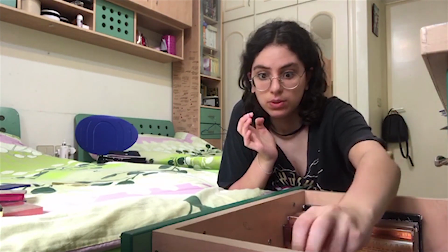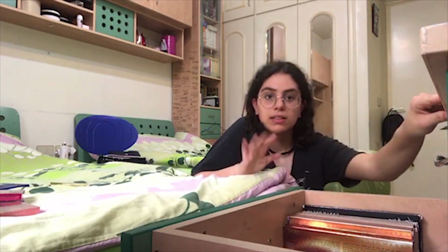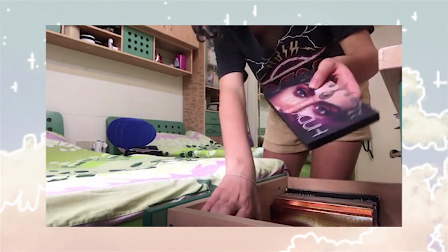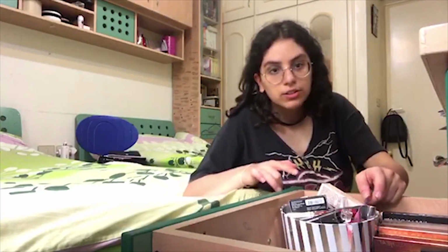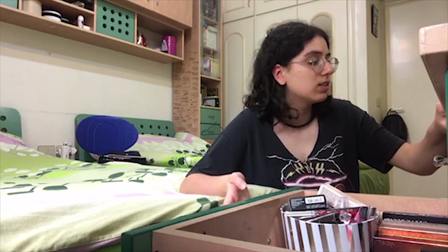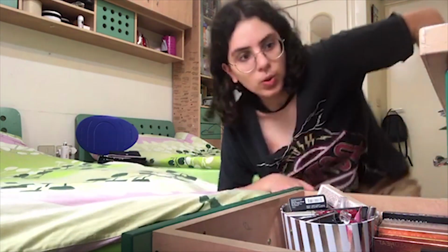I don't like these Norvina big palettes, but I really like these ones, the same soft glam and the whole collection. So I just put the lipstick box here. It contains all of my lipsticks, and yeah. Now, oh, I still have my setting sprays.